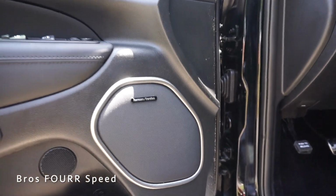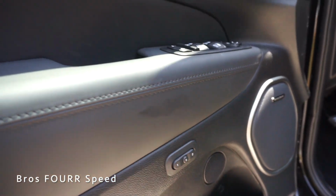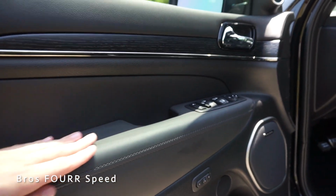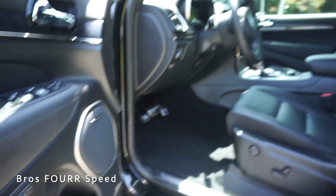This features a 19-speaker Harman Kardon sound system. Right in the middle of the door is some more seat memory adjustments, and then you have leather and stitching running on the armrest. Has a really nice feel to it. And then down below you have a cup holder and some more storage space.